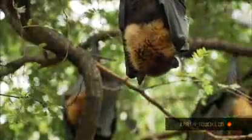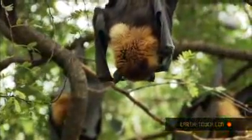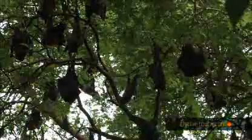At one point I was filming a bat, and at first I thought it was raining, and then realized the poor thing was being urinated on by another bat from above. I was certainly glad that I was filming from the side at that point.